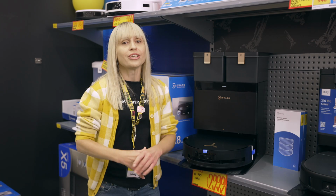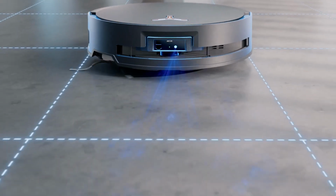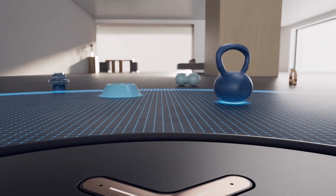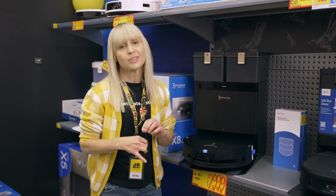The real magic is in its AI-powered navigation. It dodges obstacles in real time, whether that's furniture, shoes, or your pets wandering around, and if it comes across a stubborn stain, it will go back and mop the spot until it's spotless.